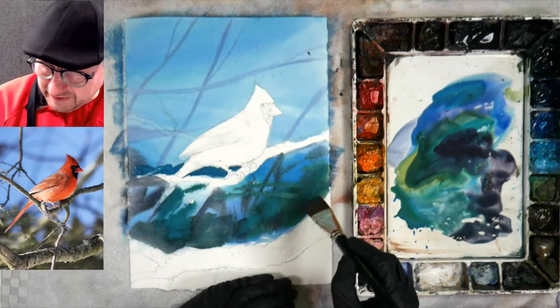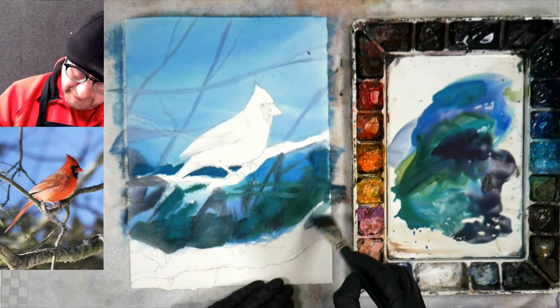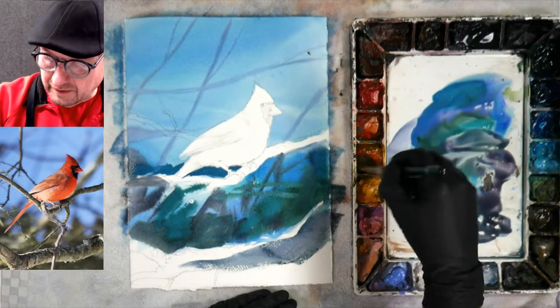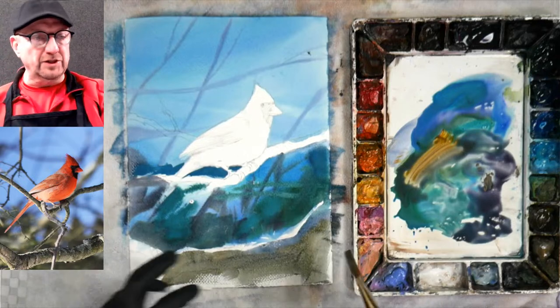When you're talking and painting at the same time, sometimes you forget stuff. And now I did a little blob right there. That'll be part of the branch. We'll make that part of the branch. Now, this big branch down here, I'm not going to do the color I need yet there. I'm just going to do the background behind it, because this will look like it's part of the background. And then I'll put a dark on top of that.